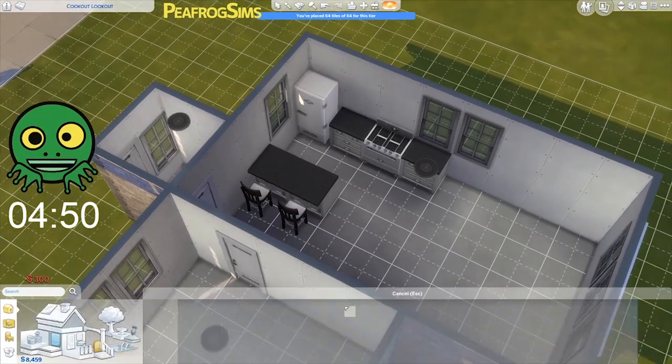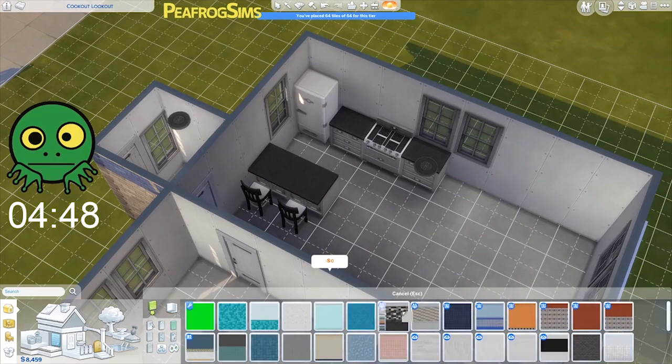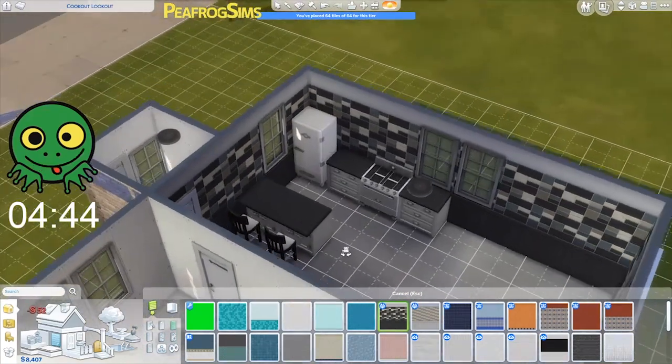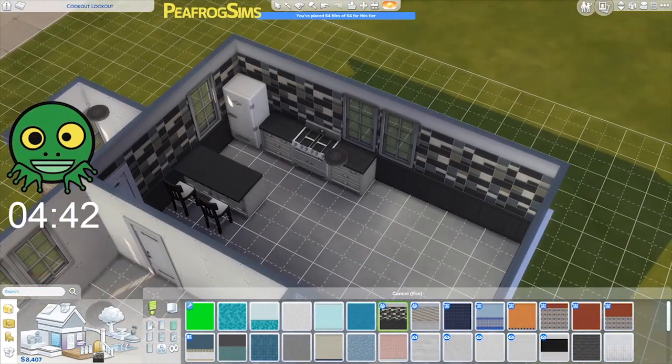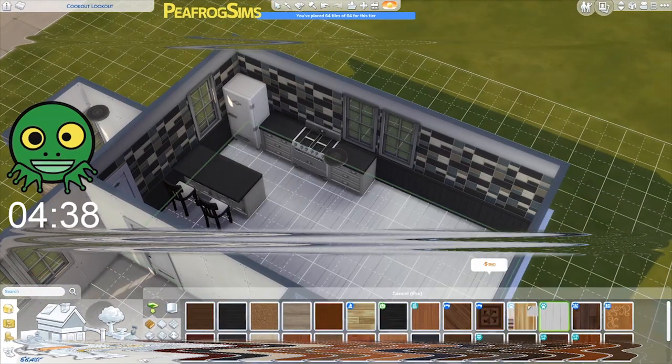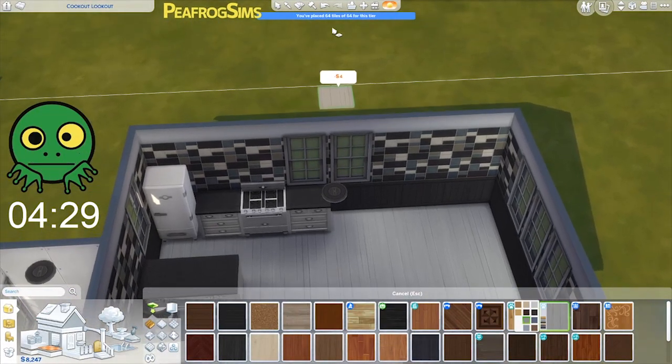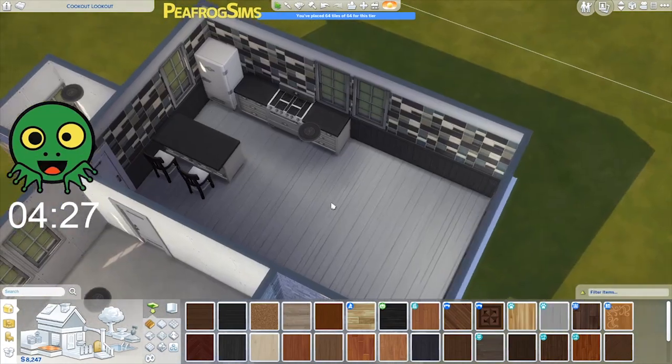Black and white, which means let's have some tiles. There is a black and white one. Cool. I'm liking it. I'm liking it. Okay, it's something. Maybe we should go for grey. Why am I picky? Stop being picky. It's fine. It's a weird room.